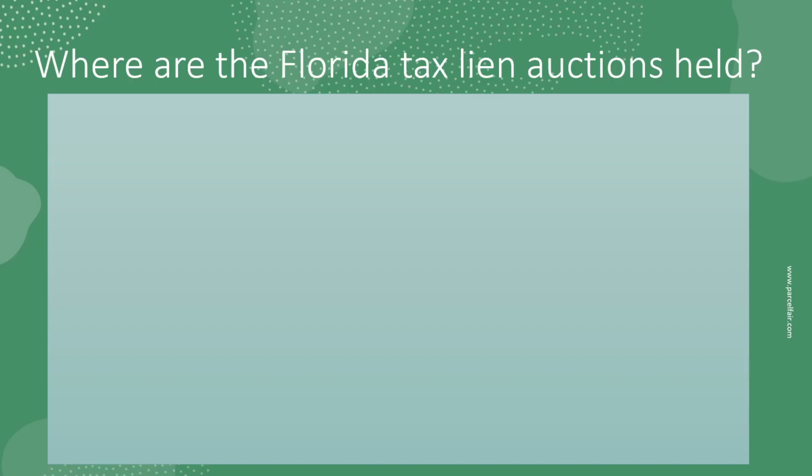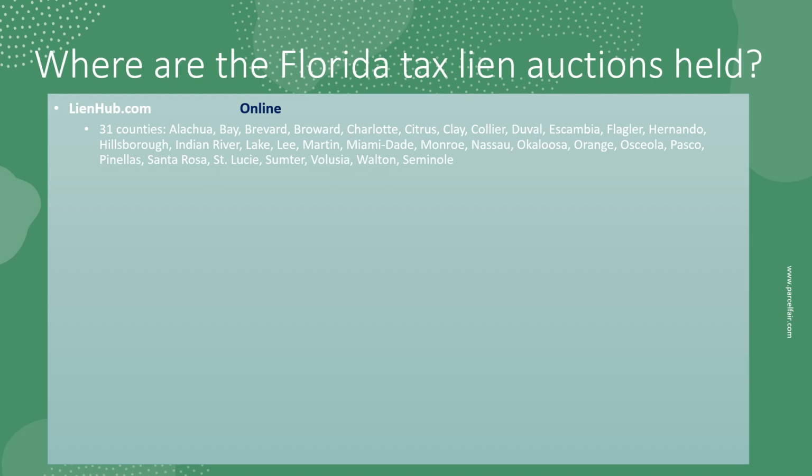All right, lastly, we're going to zip through this pretty quick because this is where these auctions are held. Remember I said most are online, a few in person. We're actually going to break it down. Lien Hub covers a lot of these online. 31 counties listed here. I will not read those to you. You can just look at it on your own.